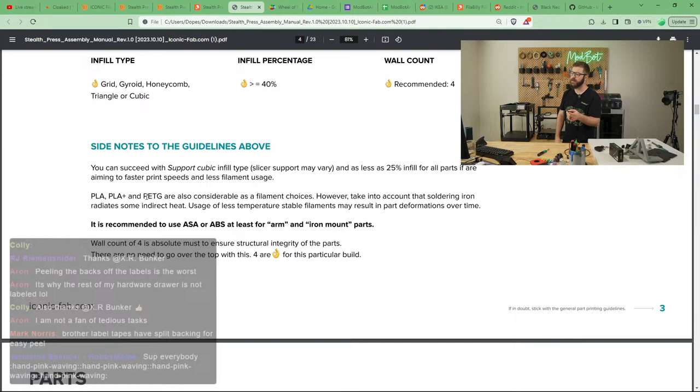However, taking into account the soldering iron radiates some indirect heat, usage of less temperature stable filaments may result in issues. Okay, so maybe you can get away with PLA. Again, I think it was Tor that just mentioned it, but in reality, you're in an open environment when you're using it, and the heat coming off of it maybe will rise up to the handle that's actually touching it, but it shouldn't be substantial, I wouldn't think.